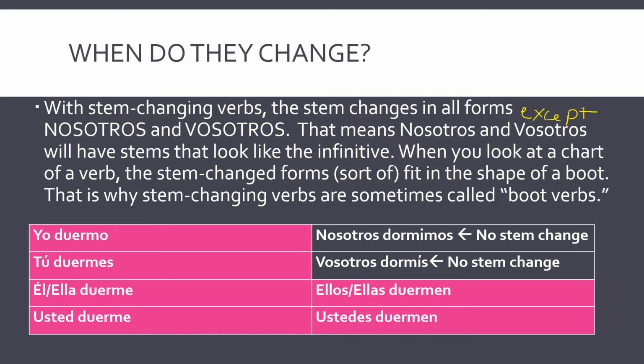And when you look at a chart of a verb, the stem changed forms fit in the shape of a boot. And that's why stem changing verbs are sometimes called boot verbs. Okay, so these two, nosotros and vosotros, do not have a stem change. Dormir turns into dormimos and dormís in those two forms, but it stem changes in the other forms. Duermo, duermes, duerme, duerme, duermen, duermen. Okay, and that kind of looks like a boot.